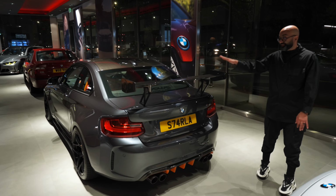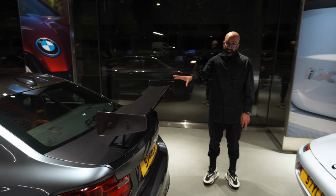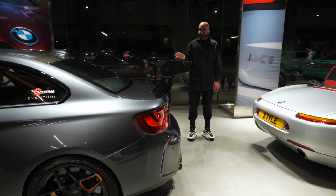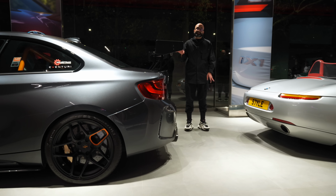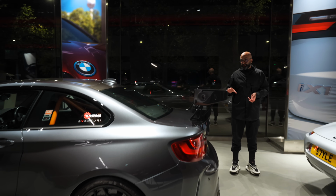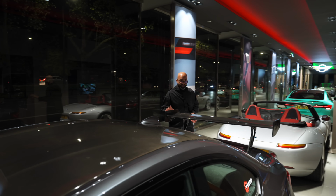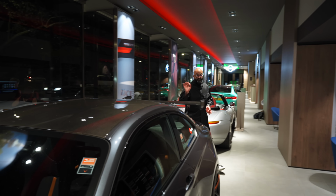Over here is probably a car you guys are very familiar with. This is Evolve's FAE7 M2, also known as Starler. So I've had this car since 2016 and we built it to look like an M2 GTS, which BMW never released. And it's my most favorite car purely because it put Evolve firmly on the map at the time and it is made to my specifications.